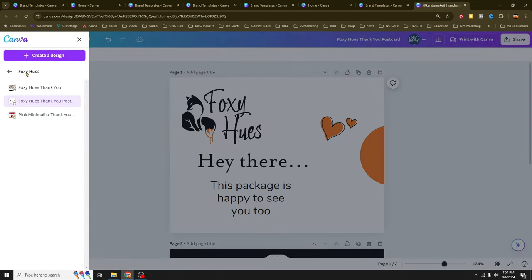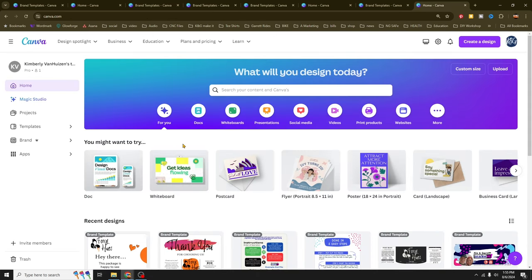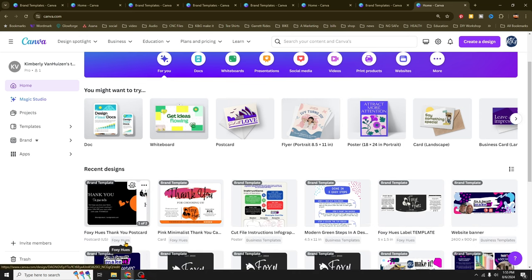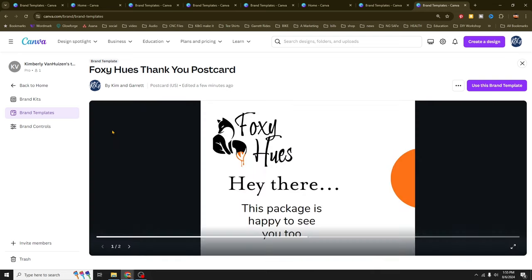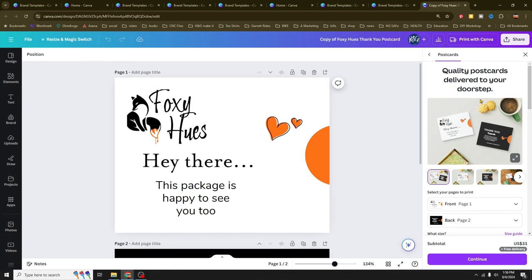So if we go back out to our main home screen, you can see here on the main home screen, our template is here, and you can see it's in the Foxy Hughes folder, and it's branded as a brand template. If you go to Brand and Brand Templates, you'll see here that in the Brand Templates folder, you now have your new postcard. And if we wanted to use this postcard, we can just click on it, say use this brand template, and it'll automatically prompt us to order some postcards.